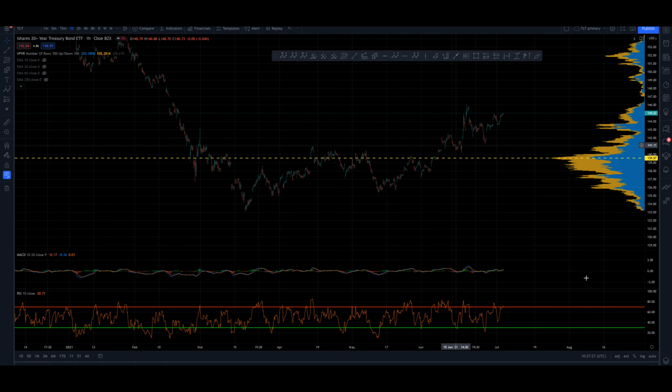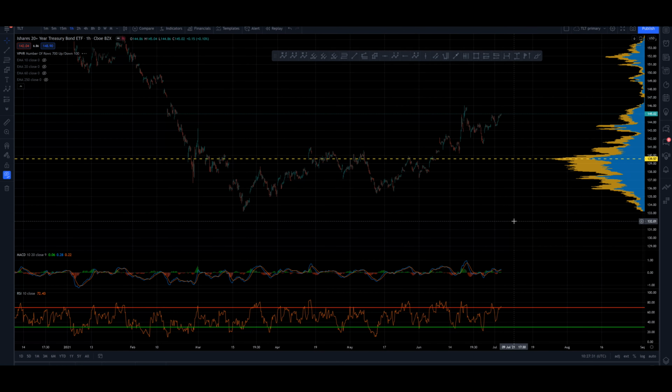technicals for the moment. If you've got an idea of your own that you'd like to share, feel free. If you're one of our members and you're on the Discord, you're a patron, feel free to share your ideas as well. The count off of the low has got me confused.